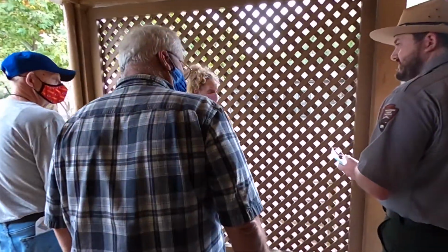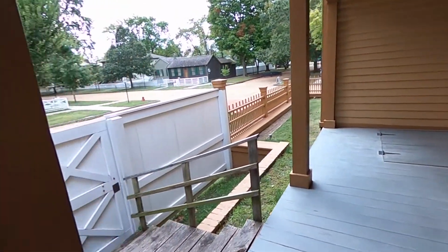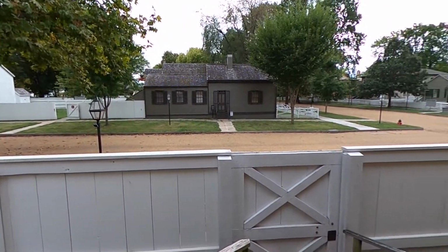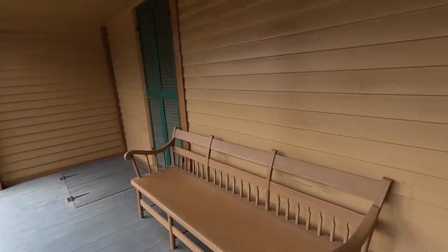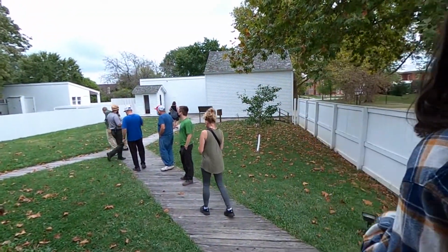Is that just storage under there? Yes, there's a root cellar down there for keeping things cool under the house. Cool. Thank you very much. Of course, thank you. Then there's the back porch over here as well. That little room beyond the back porch is the pantry if you're curious as well. Thanks, everyone.